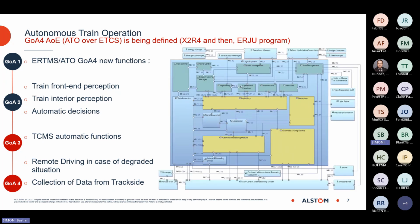And this is discussed in Shift2Rail, so in the current X2Rail 4 project, and in Europe's Rail joint undertaking in different groups. So here you see in the scheme a system architecture that is the main architecture for ATO up to GOA4, with components in yellow that are the 4 main components for the ATO up to GOA4 on board, but also a lot of different components that address the complete railway system, because when we speak about ATO up to GOA4, we impact the complete railway system.